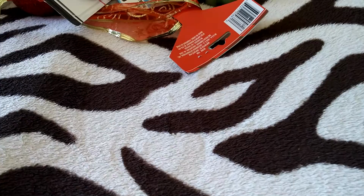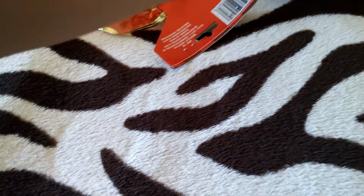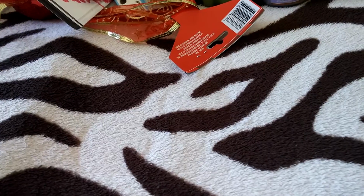So I got one of those, another one of them, and then a garden violets. I picked up 2 of those. That was the other one that we thought smelled pretty decent. The other ones, we really didn't care for the scents as much.